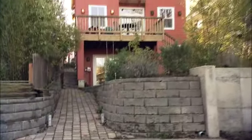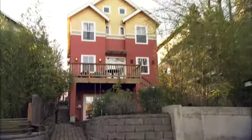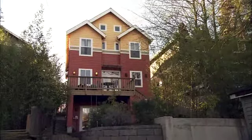Typically when people think of an accessible home, they think of a single-level ranch out in the suburbs. But in the city, the space is just too tight. The lots are too small, land is too expensive. There's just not room to have a one-story ranch, so you have to find another solution. So you have to go vertical, and the only way to make that accessible is to have a future elevator. And that's what we've done.